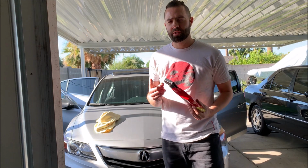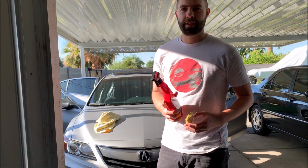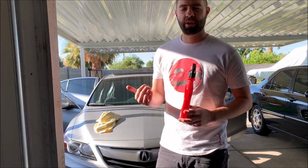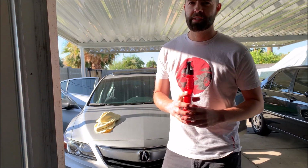So first things first, we're gonna do paint prep. I picked up this Mother's clay kit from AutoZone. I don't remember the last time this car got a clay bar, and since it's not garaged, I suspect there's actually quite a bit of stuff on the paint, so let's see what comes off it.